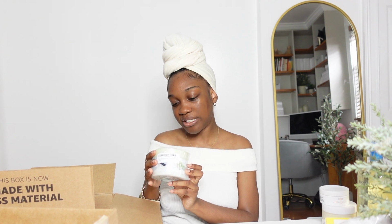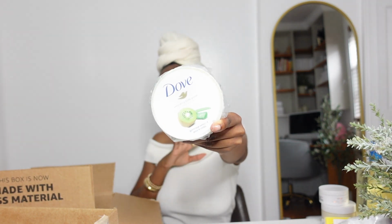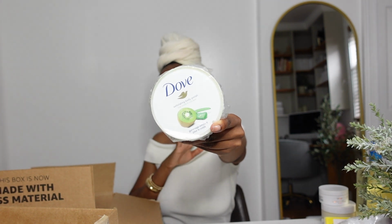I also wanted to try this Dove Kiwi Seeds and Cool Aloe Body Scrub. I love the Dove body polishes. I love green scented things like cucumber, mint, all that kind of stuff. So I was like, let me try the green one of the Dove. And I think you can only get these on Amazon. So I got this bad boy right here and I'm super, super excited to try it.